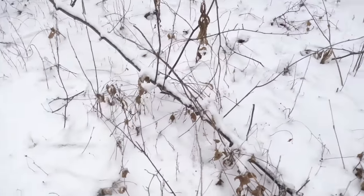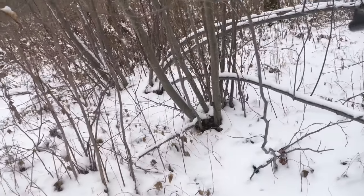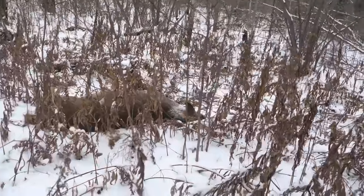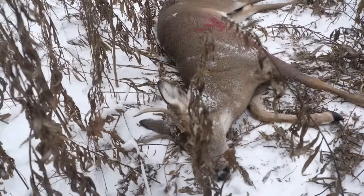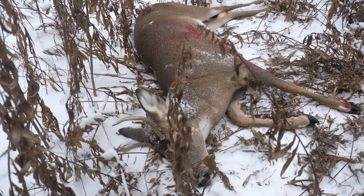I did it. Come take a look. He ran a few yards. Point of impact right there. Oh, he made it like 10 yards. He's a freaking massive spike. Holy crap. I don't know what to think. Wow.